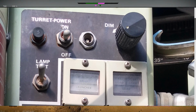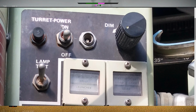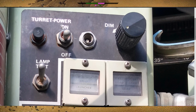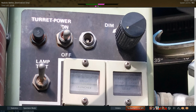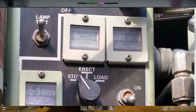It would be useful during maintenance, say they're operating on the turret and they don't want it to go anywhere, but Private Johnny decides to switch it on and knock Private Billy off the top of the vehicle when they're fixing it, because he bumps into the controls, you never know about that. So they have the option to turn it off to Private Billy proof it. And then you have your dimmer, that's just your light controls. Going down, your lamp test, as simple as that, just turns on the lights, make sure they work.